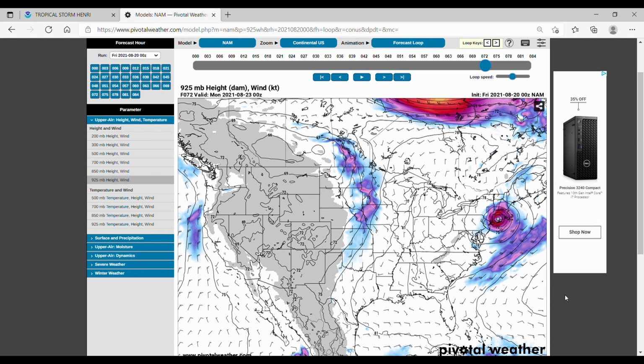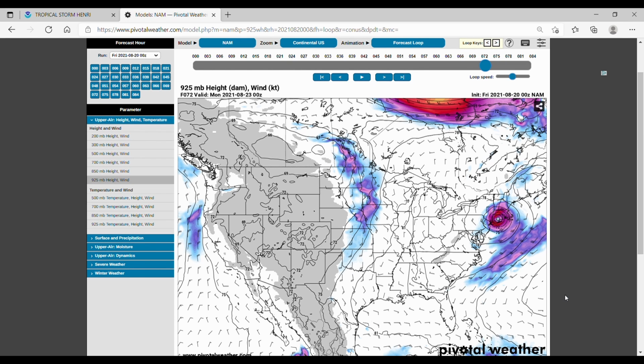So, comment in the comment section below, what do you think is going to happen with this storm? Do you think it's going to stay off to sea? Do you think the National Hurricane Center is correct at this point, that it's going to make landfall in very east New England? Or is the NAM right, in which a much more significant outcome happens?